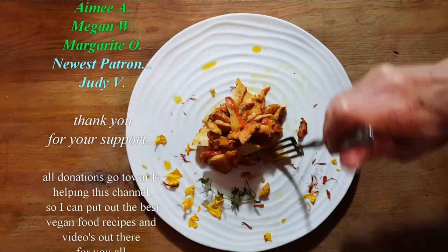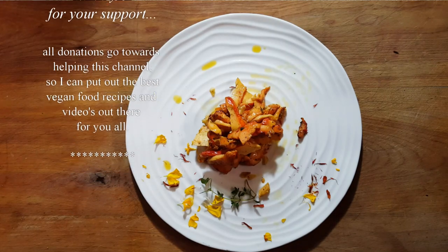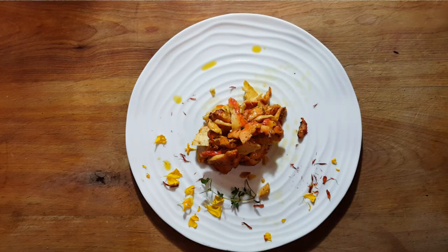I feel so guilty eating this. Why do I feel guilty eating this? This is very good. This tastes like chicken. This is my favorite one. How long do these last? All summer. Okay, we better find them.